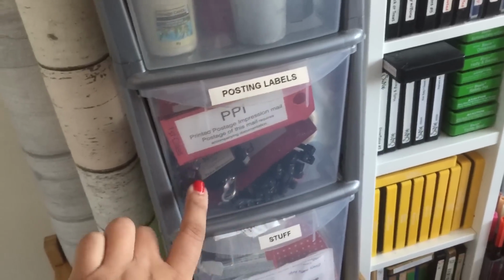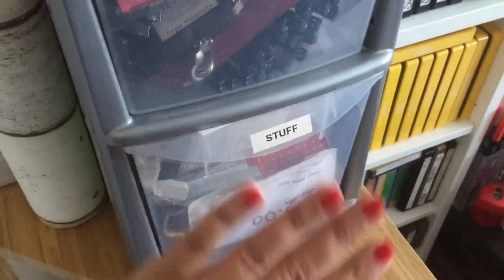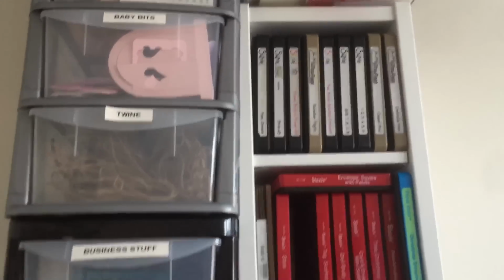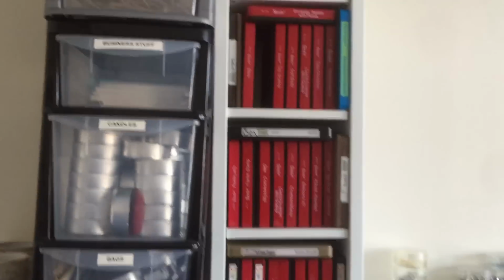And I've got my postage stuff in there for when I'm posting, and this is just a stuff drawer. Stuff drawer as in receipts, junk, everyone needs one of those, and this is the only one that I have in my house.